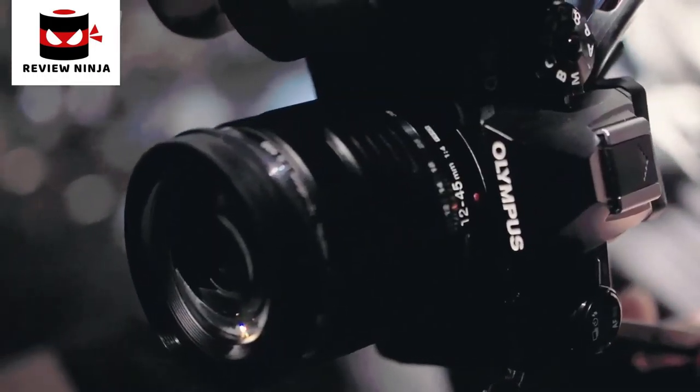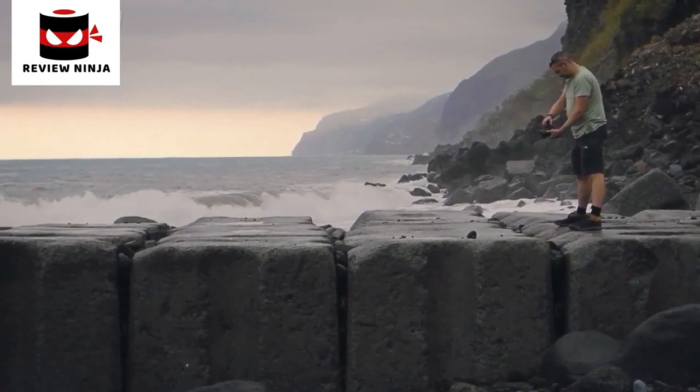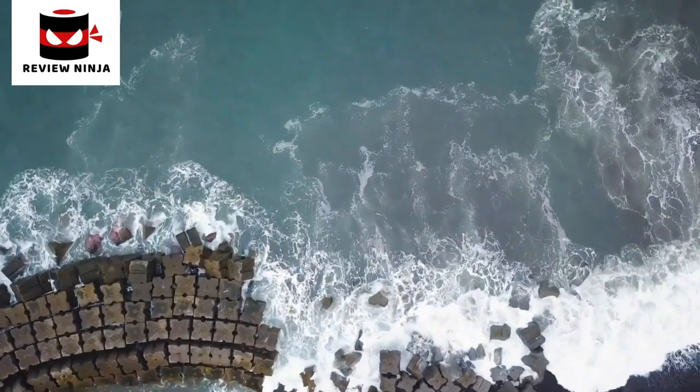The new OMD EM1 Mark III comes with live ND filters, which is a great addition to any landscape photographer's arsenal. The reason I do it is because I just love being out and about.